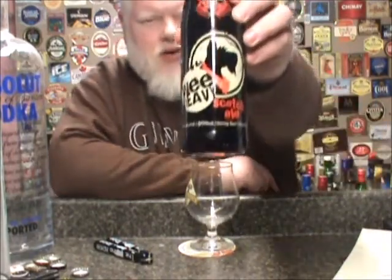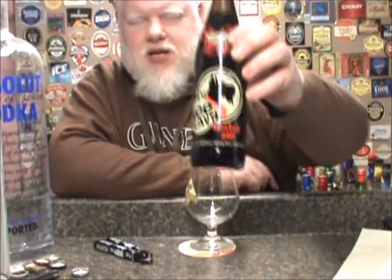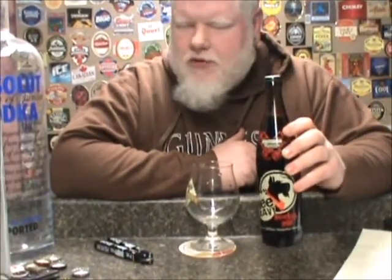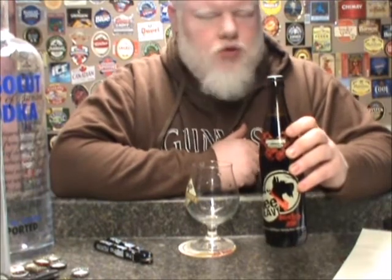This is their Wee Heavy Scotch Ale, and as you can see, there is a Scottish Terrier on there, which makes me in love, because I love my Scotty as much as I want to throttle her almost every day, because she's a terrier, and who likes terriers? They are cute dogs and very loyal.